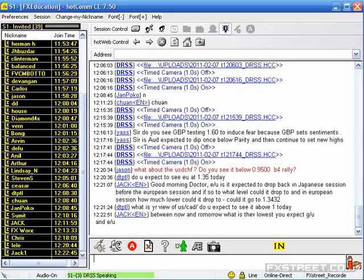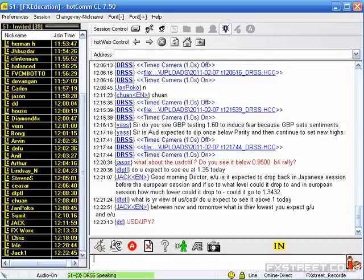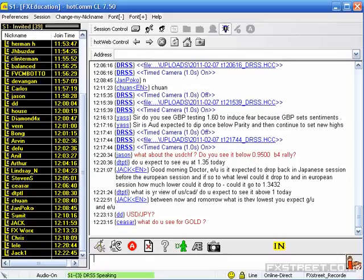Euro USD, is it expected to drop back in the Japanese session before the European session? No. And if so, what level could it drop to? And in the European session, how much lower could it drop to? 1.3432? You mean Euro going back to 1.3432?